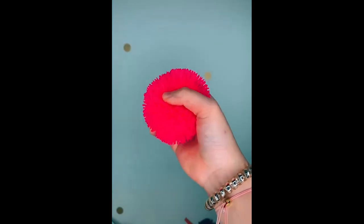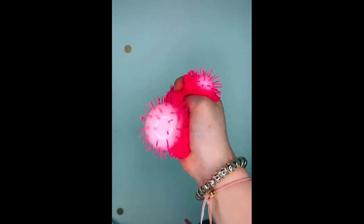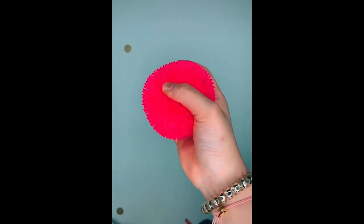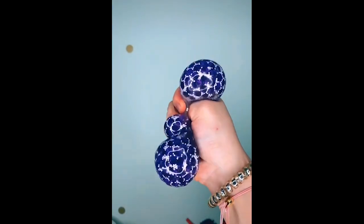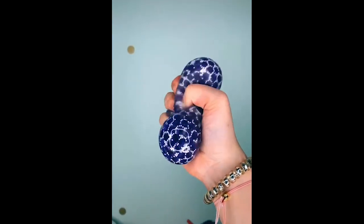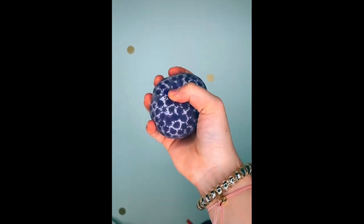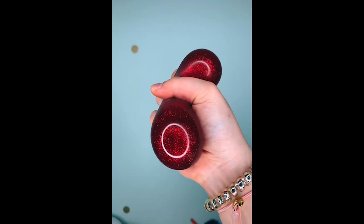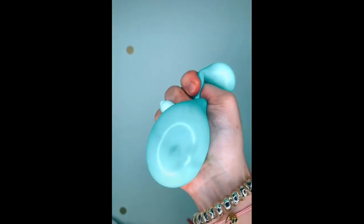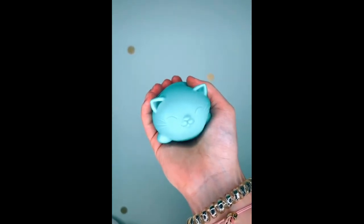The Shaggy Neato is one of my favorite types of Neatos. I absolutely love the texture of this, so I'm going to be giving this a 10 out of 10. This is the Bubble Neato, and I love the look of this and the Orbeez inside, so I'm going to be giving this a 9 out of 10. I got the Stardust Neato yesterday, and this color is gorgeous. 8 out of 10. This Cat Neato is so soft and squishy. 9 out of 10.